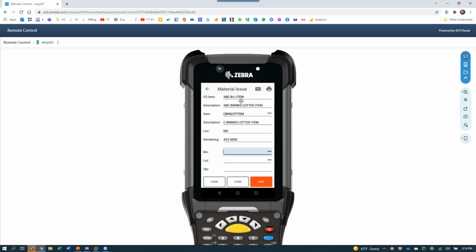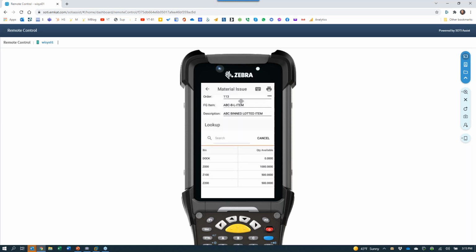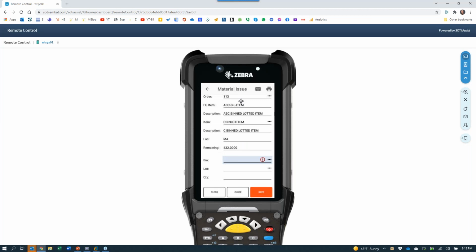And the B item is in B100. Well, I thought it was in B100, and it's B100. Let's just double check. So there again, I'm making a mistake. I'm looking at the C item. I'm a bonehead. I need to get the right document here. So I'm just going to clear, go back to the item. That's the C item and the B item. And the B item is down here.